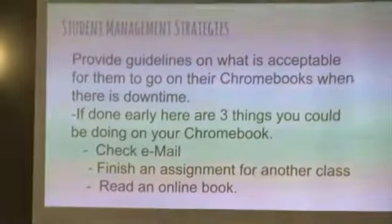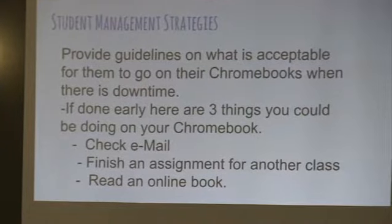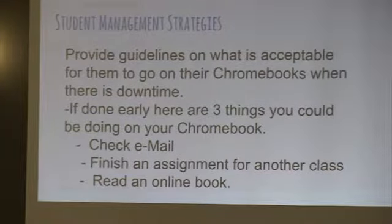Back to the guidelines. Some things that you could do is present to them what's acceptable. If you're done with your work early, these are some things that I would find acceptable for you to do on your Chromebook. You could be using it to check your email. You could say that they can finish their other assignments that require the computer. They could read an online book. I just have three examples.